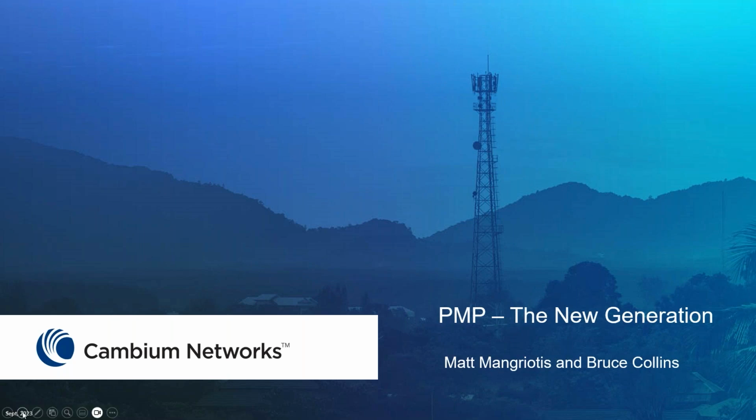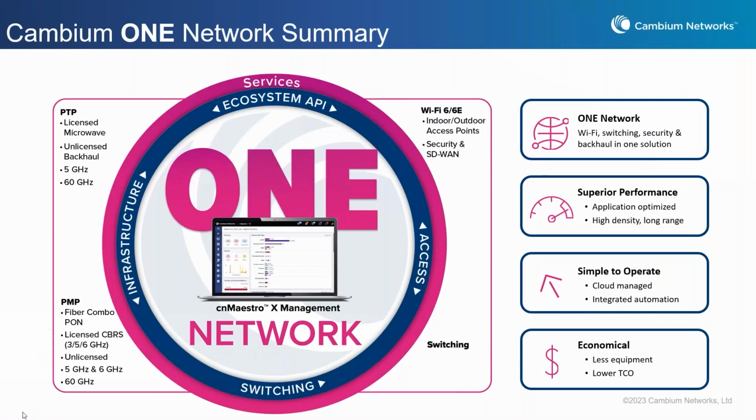Good to be here with you today. Again, my name's Matt Mangriotis. I'm going to start out today and talk a little bit about Cambium. I think most folks on the line know who Cambium is, but I do want to point out that we like to think of our product portfolio as being part of your network, part of that one network that you're trying to operate and manage. That being said, all the different products can be managed, monitored, software upgraded. Everything you need is in one management tool called CN Maestro.